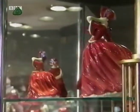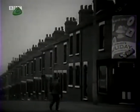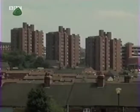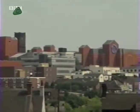But until recently, the unique thing about the pottery industry was that this beauty was created in such dismal and depressing surroundings. But now, all that's changed. This is the new town centre.